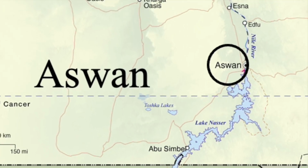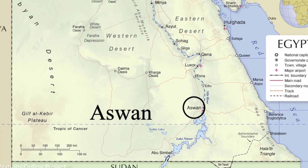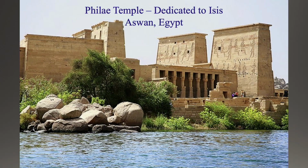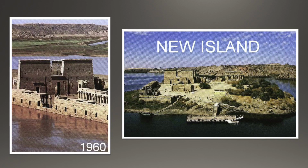This is where I went from Cairo, the top of the screen, to Aswan, literally to the bottom of the screen. In Aswan, I had an opportunity to visit the Philae Temple. Now, this is the way it looks today, but in 1960, it was nearly underwater. From 1977 to 1980, the Philae Temple was literally moved to a different island so that it could be maintained, so that you'd have an opportunity to tour through it. Otherwise, again, because of Lake Nasser and the backing up of the water, this particular temple would be underwater.